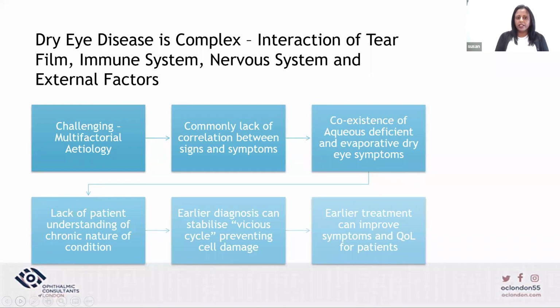Patient education is really important, but the one key point, if you only take one key point from this lecture, is to take away that early diagnosis and stabilizing these dry eye disease patients can't be underestimated in preventing cell damage and getting this disease under control.